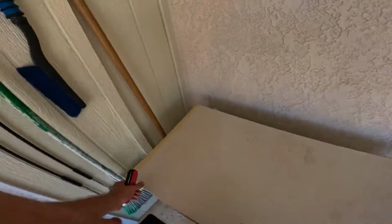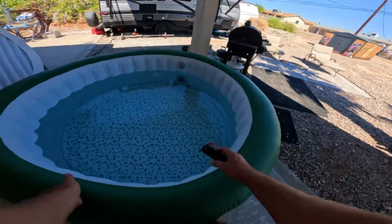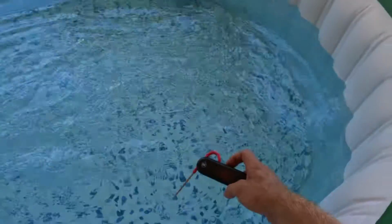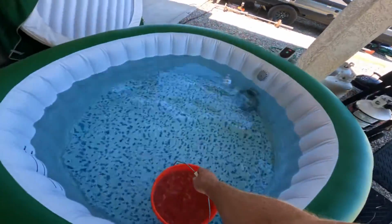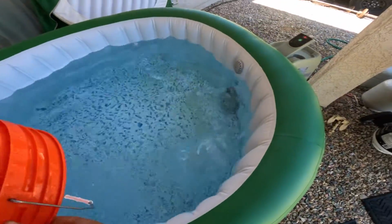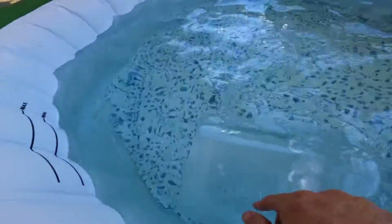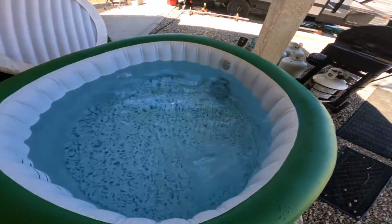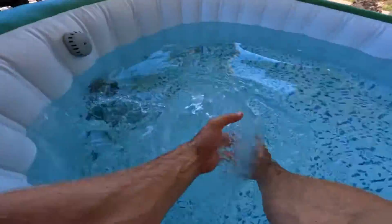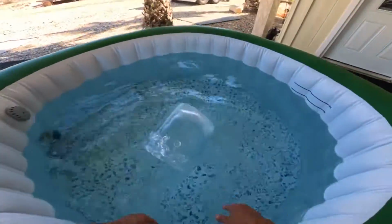Screw it, it's hot. It's time. Yeah, sick. It's got ice inside of it. Oh my god. It's a huge cocktail. Huge cocktail. Look at this thing. Oh, sick. It's already melting now.